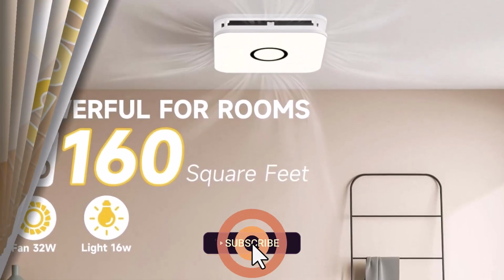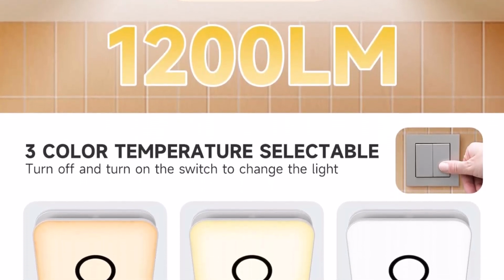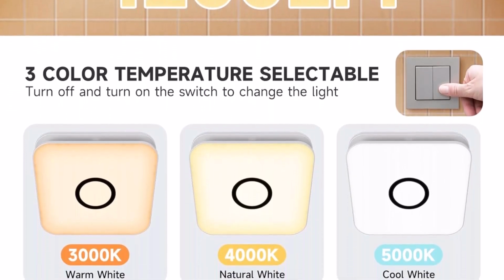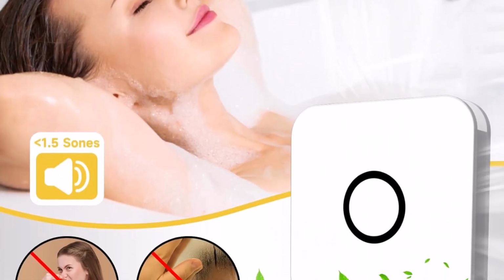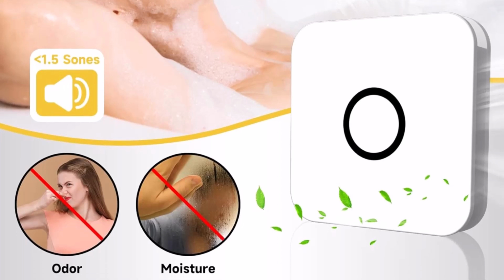Operating at under 1.5 sones, it's nearly whisper quiet, ensuring peaceful relaxation after your shower. A true game changer. This fan is perfect for homes, offices, or hotels where efficiency meets style.